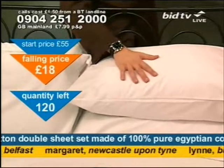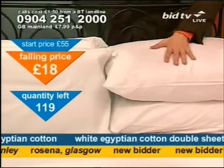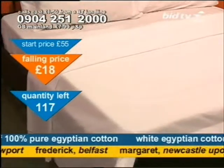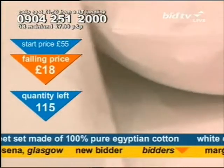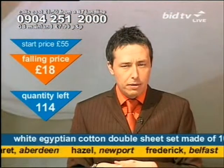Well, I'll say this. If you don't, and you're not entirely satisfied, then simply return these back to us within 14 days and don't use them. Can't say fairer than that. But look, at £18 we're giving them away. At £18 we're chucking them out the door, and I'll tell you why. Not looking to make any money at the moment. I'm looking to clear as much quantity as possible. So at £18, that's not a lot of money.